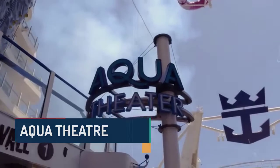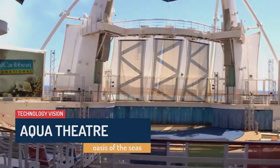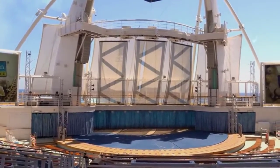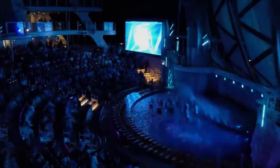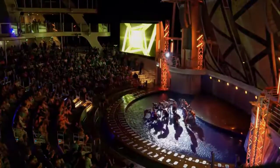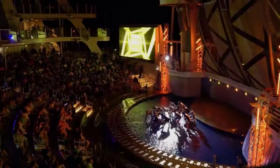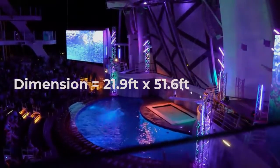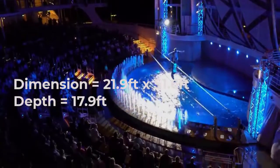Aqua Theater Freshwater Pool. The Aqua Theater is an outdoor venue at the stern of the ship near the boardwalk neighborhood. The amphitheater space offers a kidney-shaped pool, swimming and scuba diving, and some loungers on tiered platforms. At night, the pool can be used for performances such as acrobatics, synchronized swimming, water ballet, high diving, and fountain shows. The Aqua Theater pool has a dimension of 21.9 feet by 51.6 feet with a depth of 17.9 feet.